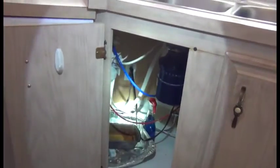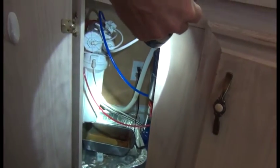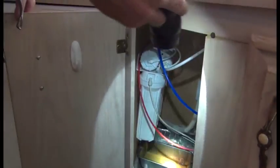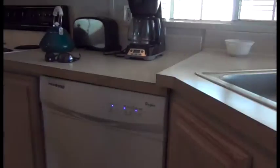Here's our leaking drinking water right down there. You can see it. Perfect. You can see right now they have it dripping in a pan. Yeah, the pan down there. Go ahead and push this cancel button on our dishwasher so it'll drain through for us.